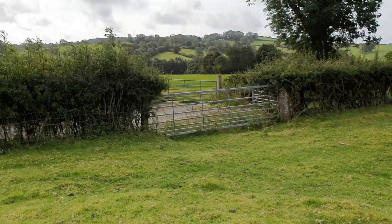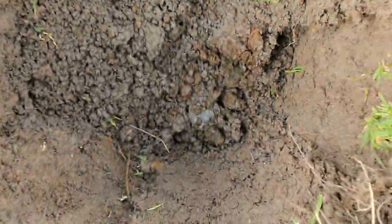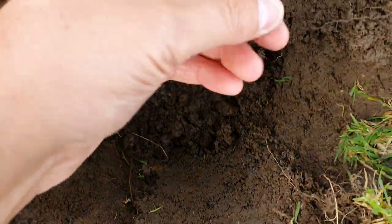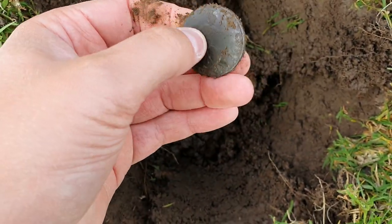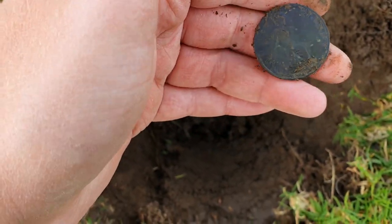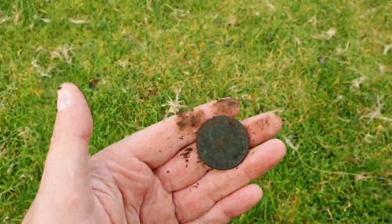Well, there's the gate. I just climbed over, did my intro, took 5 or 6 steps, got a solid 20, and look at that. Tell you what, the ground is like blancmange. It is so soft. We've got a Queen Victoria Veiled Head penny, 18... I can't quite see, 1891 is that? 1890 something. That's a great start.